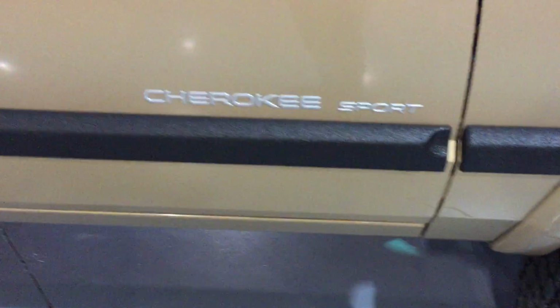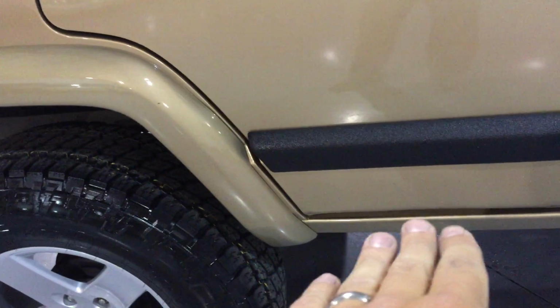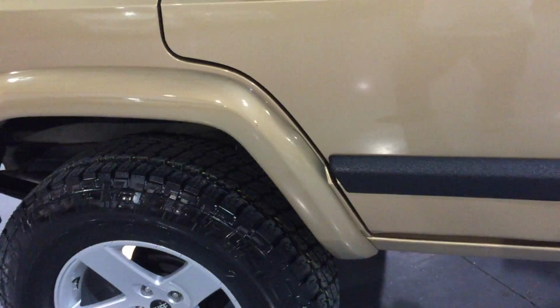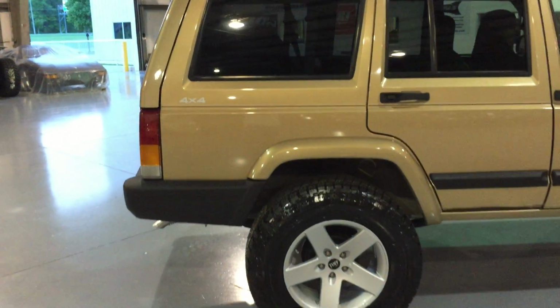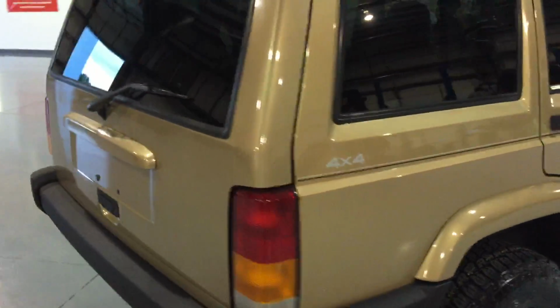I mean, the paint on this thing, it is just so smooth all the way around. The lower rocker panel right there, it's a little bit pushed in on the very bottom. That's something we can fix, but as you see, the line's pretty straight. There's no damage, there's no paint damage whatsoever. I just wanted to point that out to you. We try to point out as much as we can here. All original paint, like I mentioned as well.